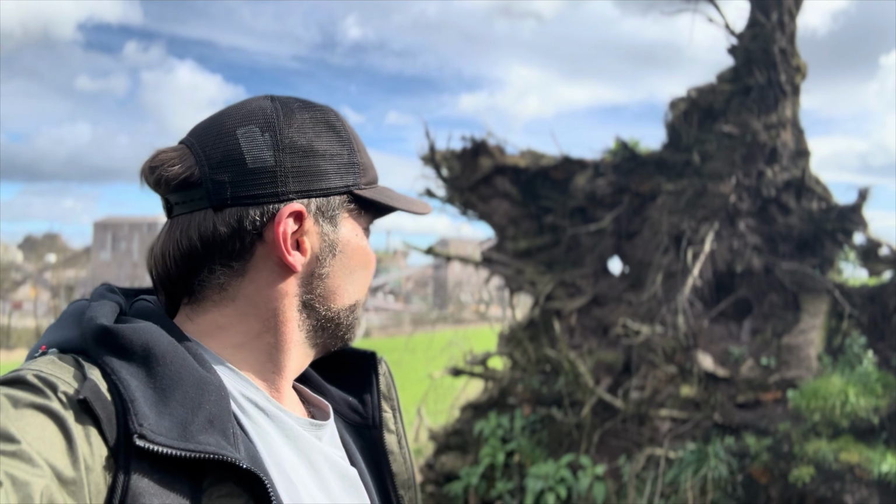Yeah, and this tree root behind me is absolutely massive. I don't know when it came down, but it must have been in recent years. But the rootage on it, it's huge.